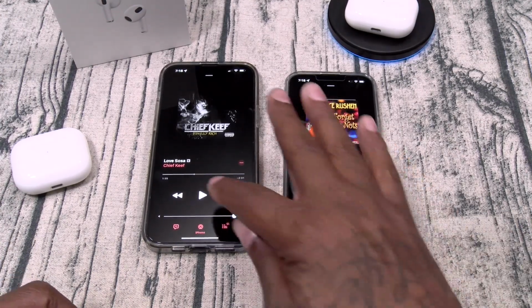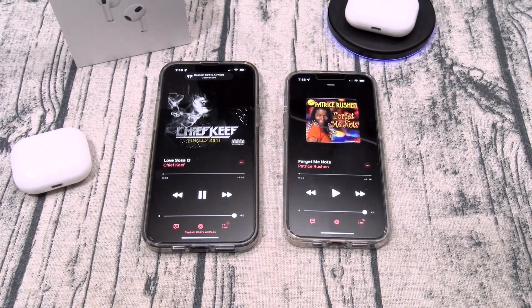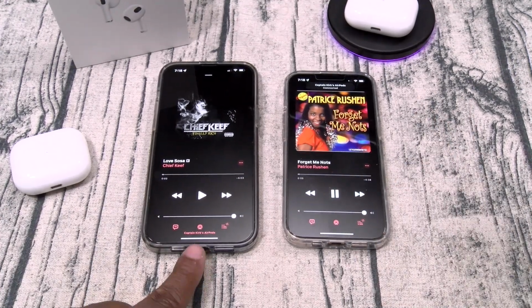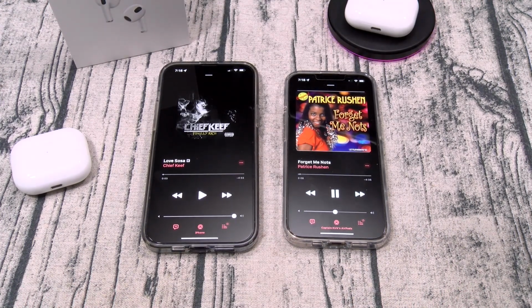Now, I'm not going to touch anything. I'm just going to hit play on this one. And look, you see it just switched over to this one. Now I'm playing music on this side. So I hit pause. Let's switch back over. Keep your eye on the bottom. Switched over just like that. I love that about the H1 chip.